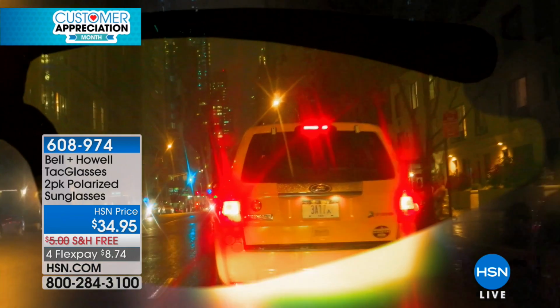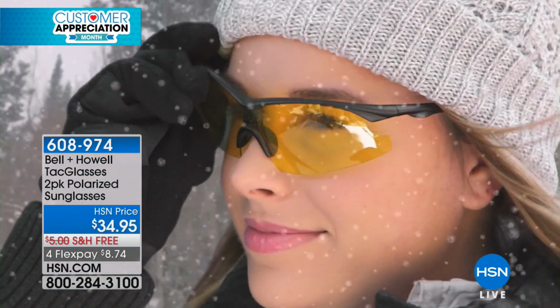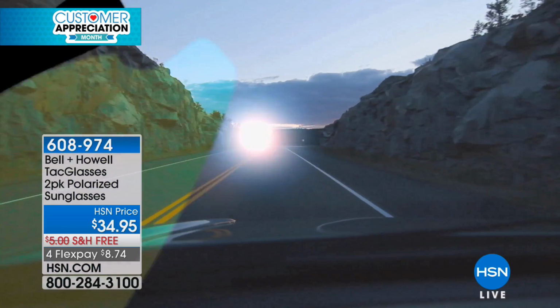Look at that, Shannon. Well, and the nice thing about that is you can't wear sunglasses at night to be able to use that polarization. Right. So these are the anti-glare glasses that you can wear at night. They really will make you a safer driver.